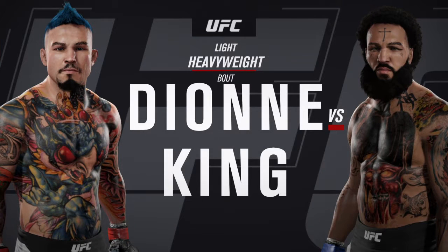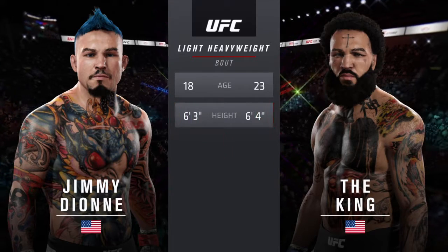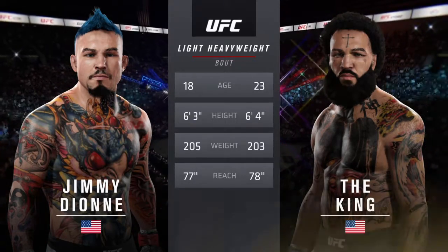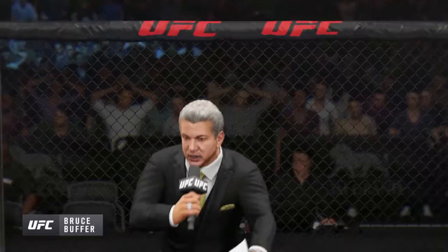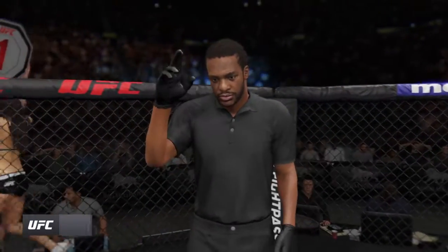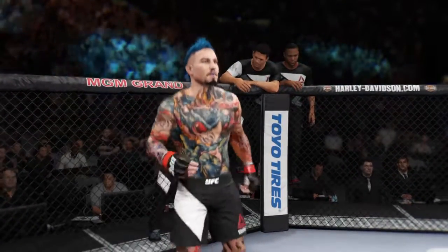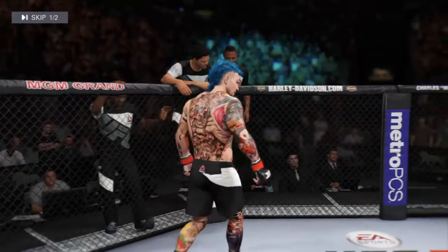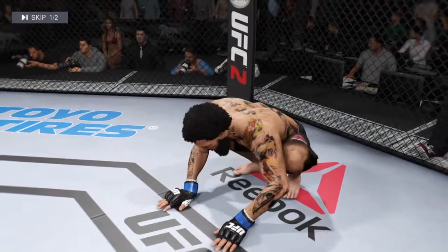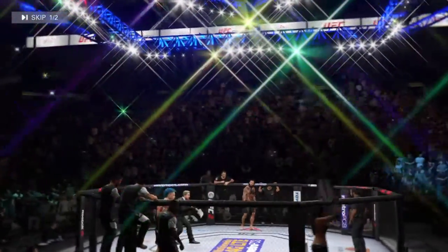Up next, it's a UFC light heavyweight collision. Our tale of the tape for this light heavyweight fight. Ladies and gentlemen, this is the main event of the evening. When the action begins, our referee in charge, Herb Dean. Is the moment UFC fans around the world have been waiting for. Live from the MGM Grand Garden Arena in Las Vegas, it's time!